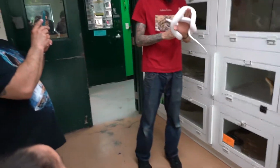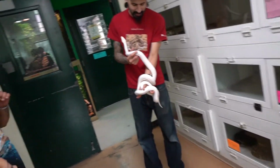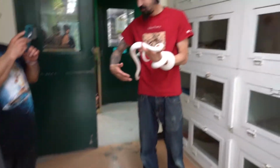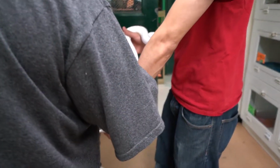This has been many years in the making for us to produce the albino version of that. These usually sell for about $12,000 to $15,000 each. So if you guys like to give a pat, you can pat them right on down the back. You can see they're not slimy. They're very smooth to the touch. Ooh. Hi. Oh, how you doing?